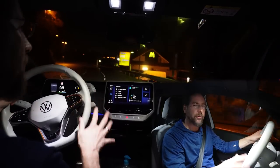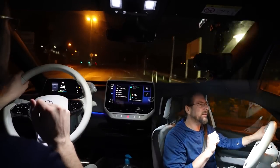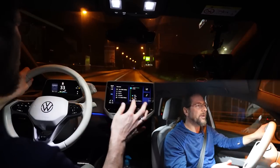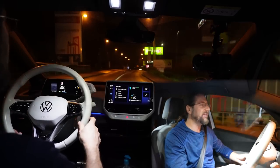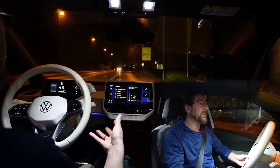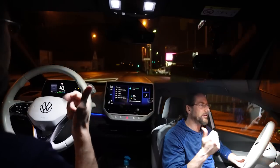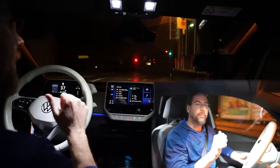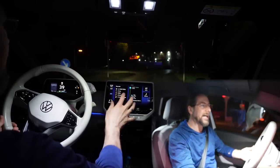The regen, even in the strongest setting, was weaker than in the ID3. I was surprised by that, because the ID3 doesn't have very strong regen. So one pedal drive, forget about it. I drove the other models, MG5, Marvel R, and the ZS EV. What's different in the MG4 is that, I don't know for sure, but that's what the salesman told me, and I couldn't see a button, in the other cars you can change your drive mode, so eco, normal, and sport, and your regen level from 0 to 3 on a button. In the MG4, you have to go in the infotainment system under vehicle.